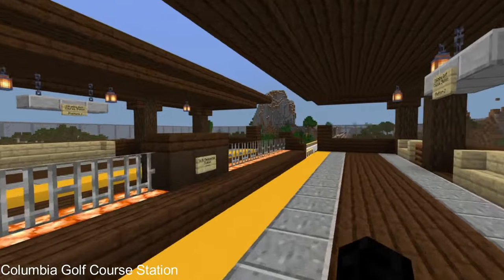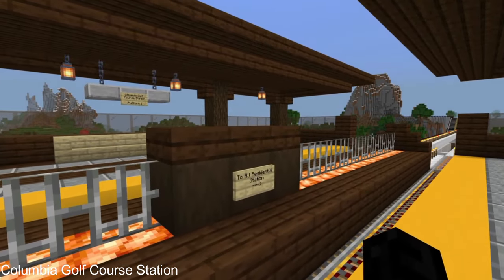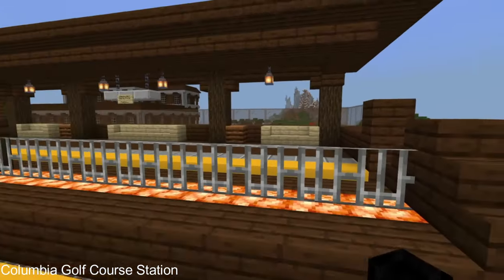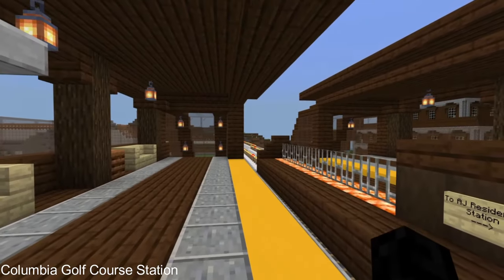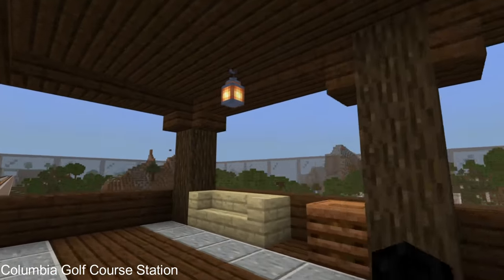Now, as the name suggests, this station serves the upcoming golf course for the city, for the world, as lots of seniors would probably stop by here in their retirement ages to come play golf. And it's a national park reserve, and what better way to make the commute here easier than by making this station?